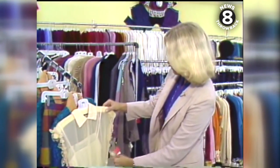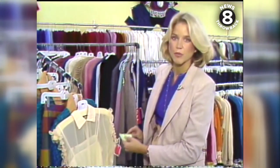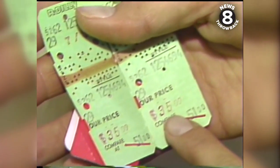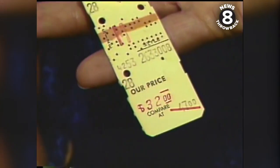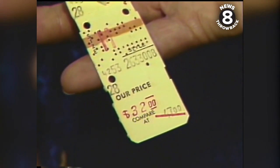To give you an idea of how the discounts work, this dress would normally sell for $51 in a department store. It sells here for $35. This sweater is the same thing. It would normally sell for $47. It's now on sale for $32.